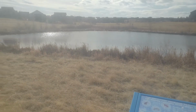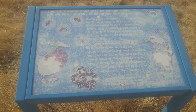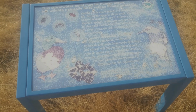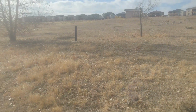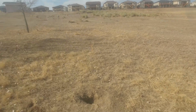So we really haven't gone far. There's another little retention pond, but the same: no swimming, boating, or fishing. So I don't know about all that. But here's one sign. It's getting pretty worn out, but it does tell about the wildlife around here. Yeah, it's fun. I'm sure you can't see it from the film, but this is all just a field of prairie dogs. It's pretty fun. Pretty cool.